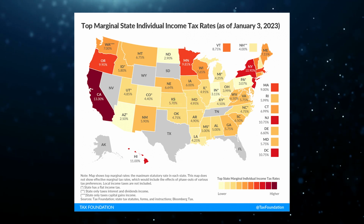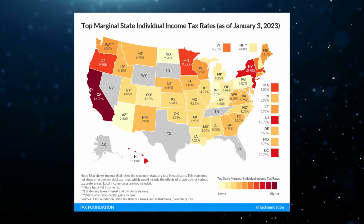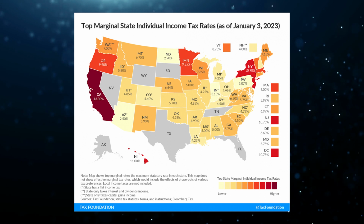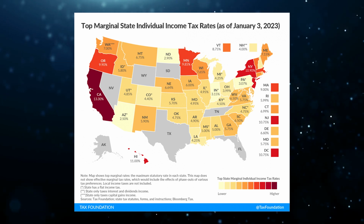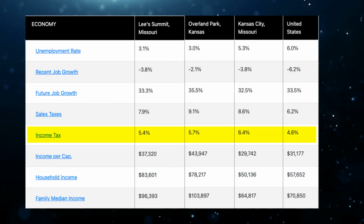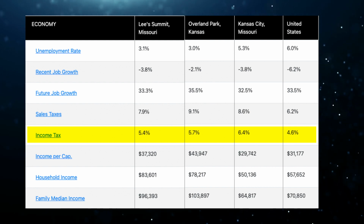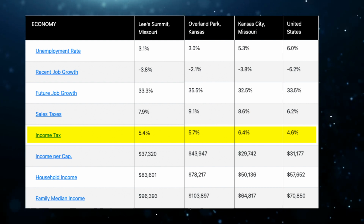Unfortunately, we're not one of those 7 states that has no income tax, but it's nice to know that if you are thinking of moving here, or maybe you've already made that choice, that it's most likely going to be a little bit less expensive than where you might be coming from. So let's put this into concrete terms. We're going to compare Lee's Summit to Overland Park versus Kansas City. Here's that chart. I want to draw your attention to the income tax row, and you can see that Lee's Summit's at 5.4%, Overland Park's at 5.7%, and Kansas City, Missouri's at 6.4%.